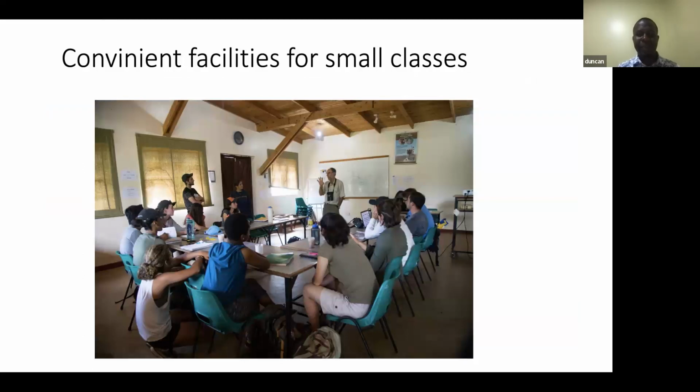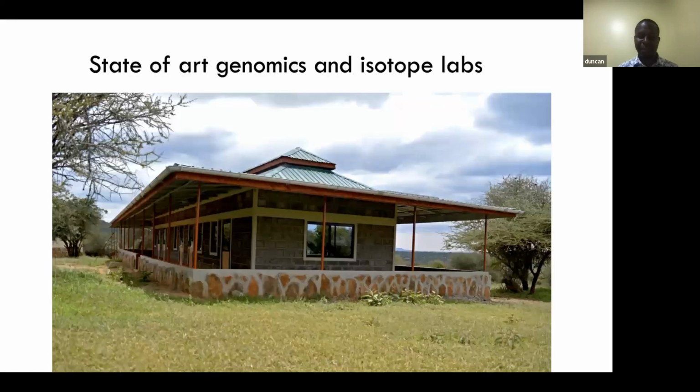There are convenient facilities in terms of what we offer to students. There are lecture halls where they can conduct simple classes, not big, but classes that can hold like 40 or 50 students. And the biggest strength is being able to go out there and even conduct classes out in the field. We boast as one of the few field stations that have state-of-the-art laboratories.